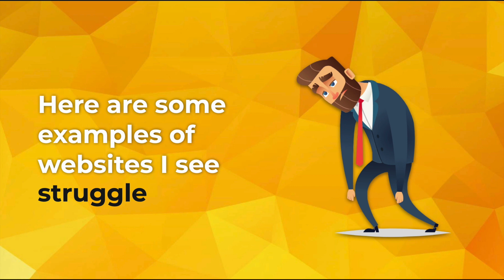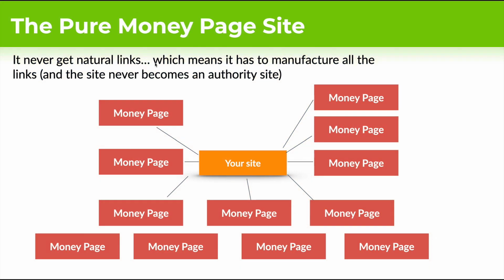Well, here are some examples of what doesn't work. We're going to go over some sites that I keep on seeing struggle. And hopefully, or maybe not, you might recognize yourself here, or you might not. We'll see. So this is going to be the pure money page site. It never gets natural links, which means it needs to manufacture every single link, and the site never becomes an authority site. I don't know if you've ever heard of the term pure affiliate site. This is typically it, where you have a whole bunch of money pages. Every single page on the website is designed to make money, and they're all money pages.